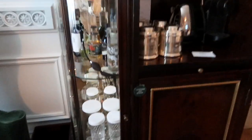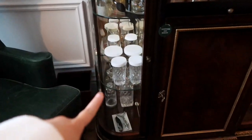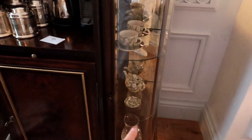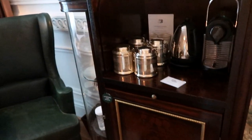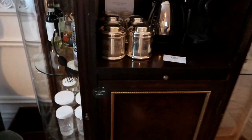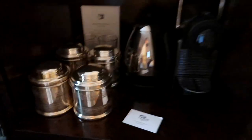We also have all this bar area, so we've got different alcohol cups, like glasses, tea, coffee, water, teacups here. So I think the tea and water is complimentary, but then anything else is extra, like the alcohol and the mini fridge would be extra. And there's like, I think, an espresso machine here. Got tea bags. Very nice. And the lights keep doing this dimming thing, which is lovely.